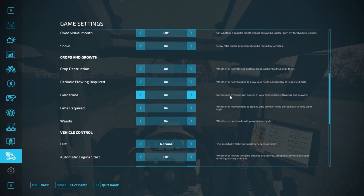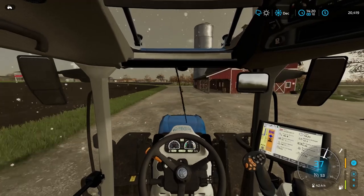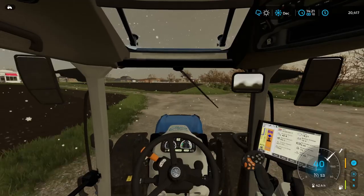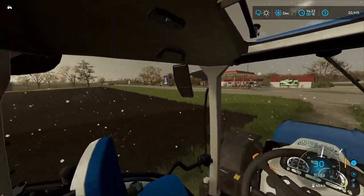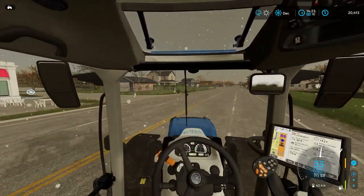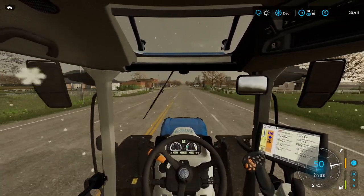Field stone. Determines if stones can appear on your fields when cultivating and plowing. I will disable that now. And then we're gonna pick up the stone picker and we're gonna pick all the stones in all of our fields. But yeah, I'll start with field 44. Then I think I'll set a worker to do field 47. The field we had the corn in. And then I will take over for the worker with the cultivating, because I want to do a little bit of that as well. Just to get some variety in, right?